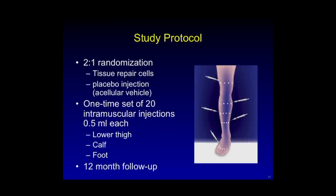Patients were randomized to tissue repair cells versus placebo, and the injections occurred over about 20 different injections, which included the foot, and these occurred one time, 2 weeks after the bone marrow aspirate.